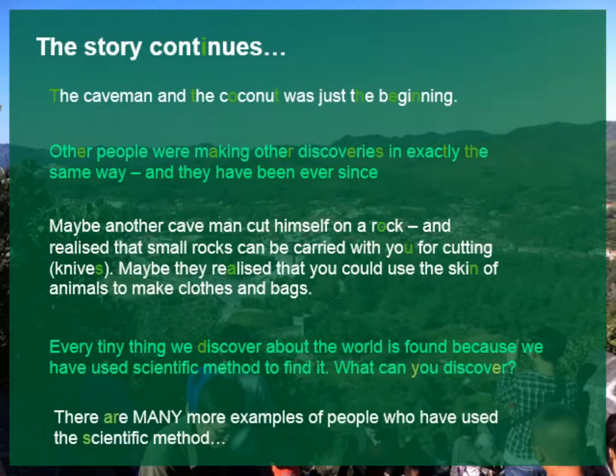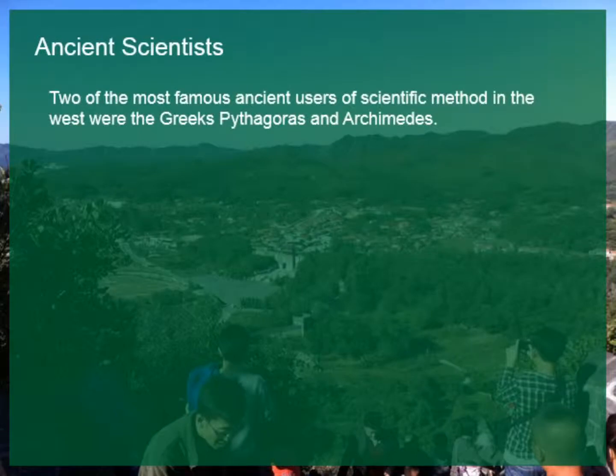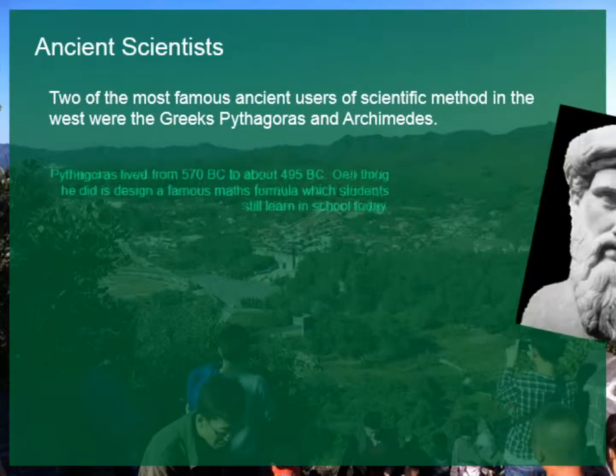And of course, there are large numbers of people we could use as examples. We're just going to look at a few of them now. So, the ancient scientists. Two of the most famous ones were the Greeks Pythagoras and Archimedes, but Greece was not the only scientific culture around at that time. The Chinese, the Middle Americans, and others were making similar advances in mathematics and science.